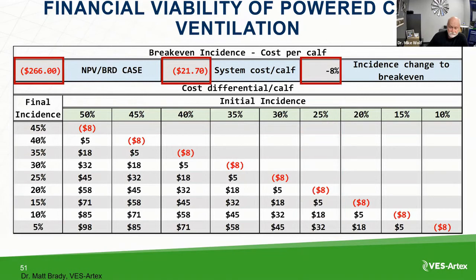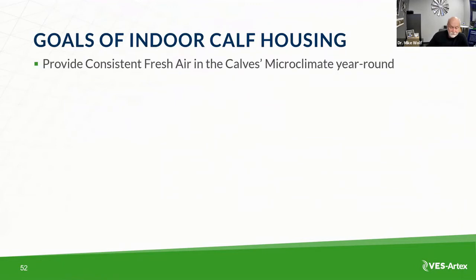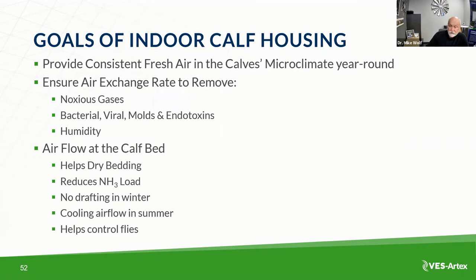Oh, so I got these little active things in here that I forgot. Anyway, so the goals of that indoor housing, we want to make sure we provide consistent fresh air that's in its microclimate year round. We want to ensure that there's air exchange rate, to remove those bad things that are in that environment. And then we want the airflow at the bedding. We want to help dry it. We want to get the ammonia out of there. We don't want to create drafts, and there's ways of measuring that to ensure that we're doing that properly.